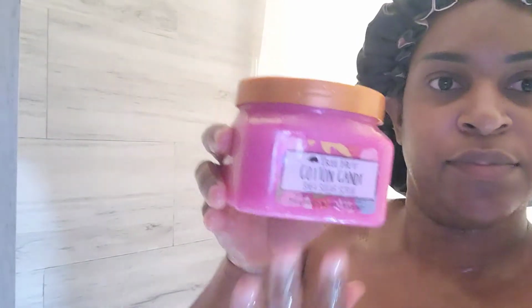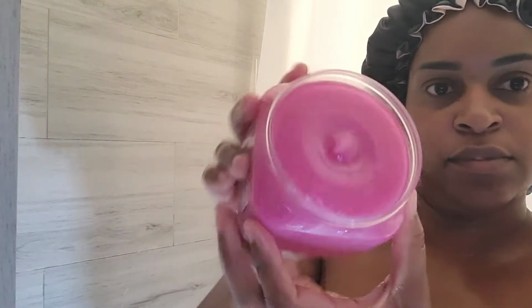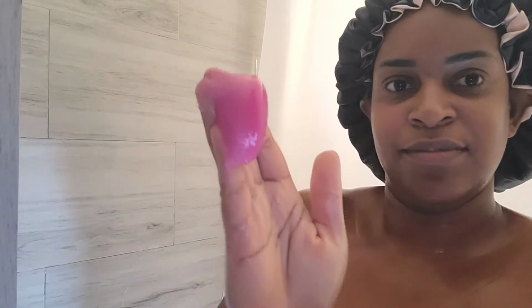And then I will be using this cotton candy sugar scrub from Tree Hut. And guys, when I tell you this Tree Hut scrub smells just like a snack, smells so sweet. If you have it, then you know. If you don't, you need to go and have this in your collection. I got this from Walmart as well, so make sure you all have this in your collection, because this smells just like a snack.